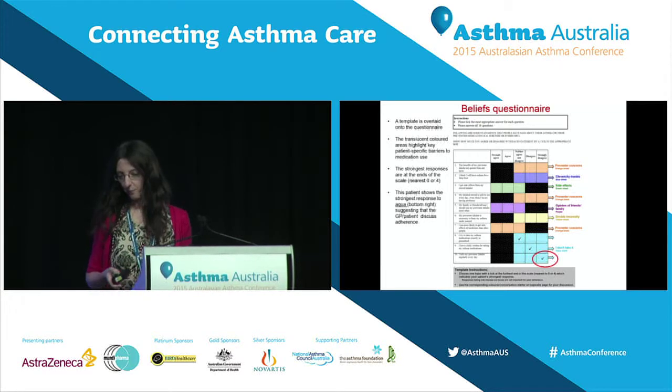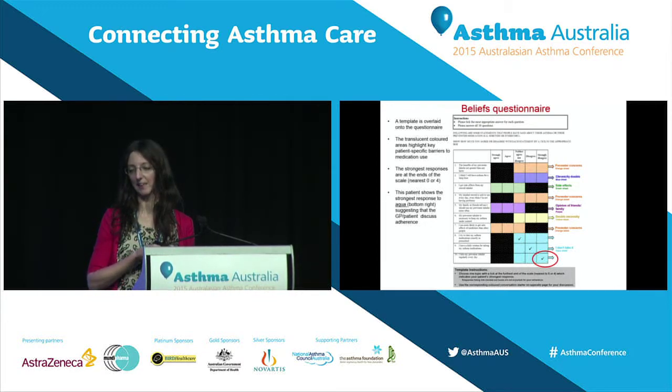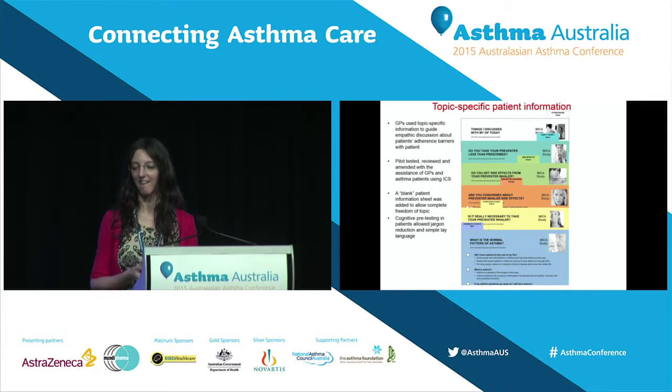So in this case, this patient shows the strongest response to the color of aqua, and that particular topic was, I don't take it, or it was around adherence. So that meant the GP knew right away that they could possibly be having a conversation around adherence, because that was the clearest barrier. So these are the guides, and again, I won't go through them, but you can see that they're also color-coded, which meant that, again, the GP could easily pick out the correct information sheet, and they weren't giving information that wasn't relevant to the patient. And they could use that to guide an empathic discussion about the particular barriers.